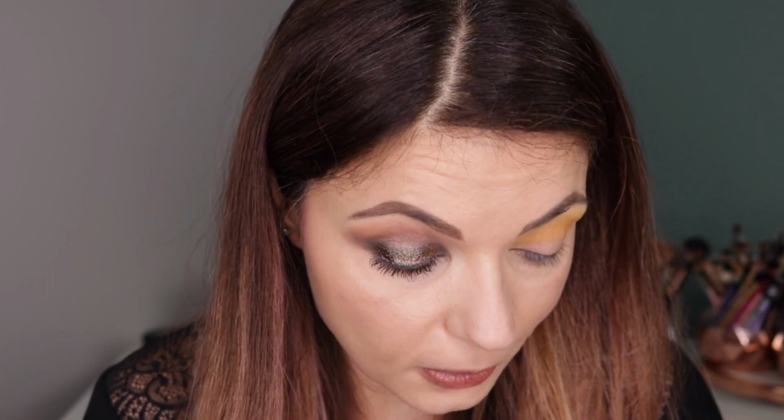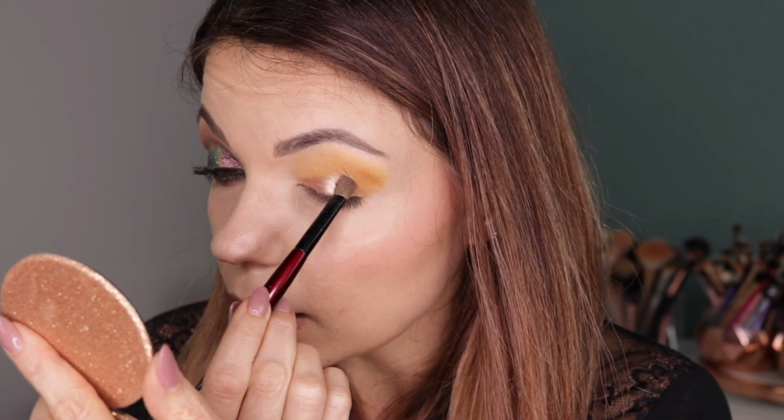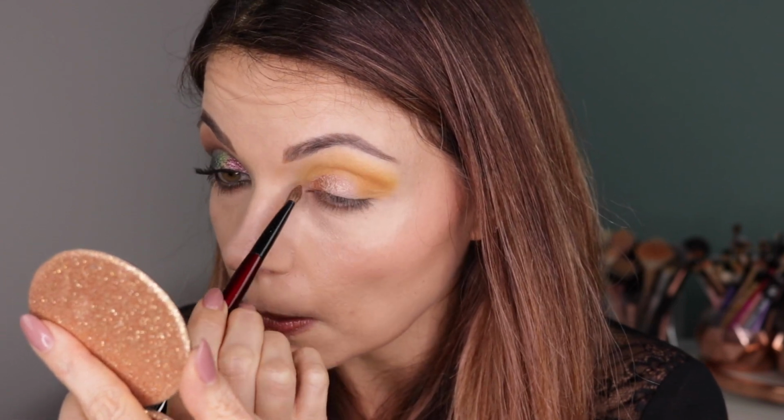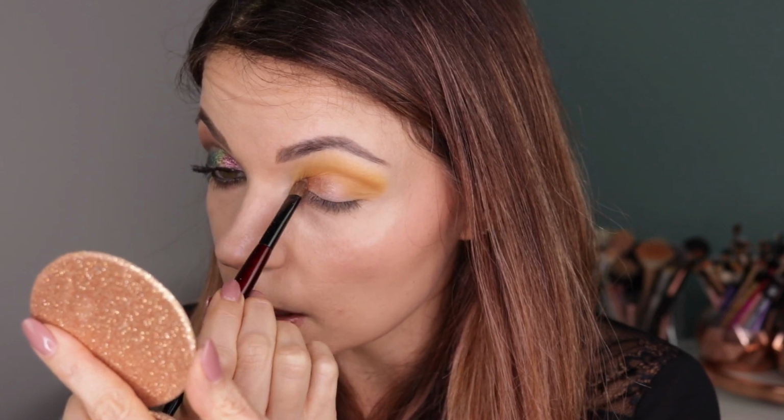Okay, going in with Blushed. This shade is really, really pretty. It kind of reminds me of, is it Grandstand from Makeup Geek? And I'm sure that they just cringe when they get compared to Makeup Geek, but obviously with the single pans, I really get that vibe. I have to say, I think I prefer this formula. I love Makeup Geek shadows.